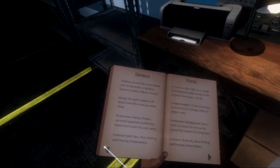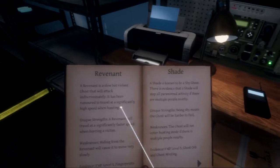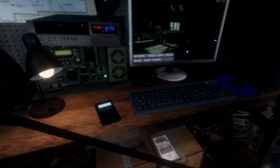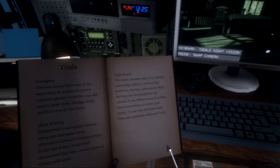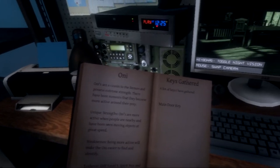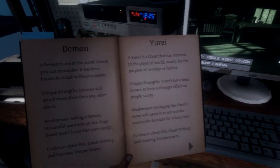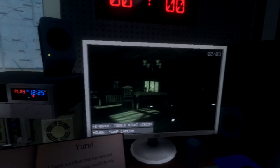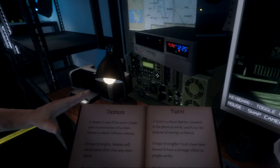We also haven't hit the 5-minute marker yet. We're about to hit that right now. Smudging it will cause it to not walk around. So, Mare, Yurei, Phantom, or what was it? Yurei, Phantom, Mare. Yeah. Mare have increased chance to attack in the dark. And looking at the Phantom considerably drops sanity. But you have to look at him. It just dropped something. It dropped that bomb. Yeah, yeah, yeah. I saw it fell off the table.